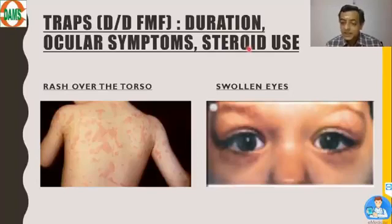Okay, so the type of amyloidosis is the same. It is AA, that is secondary amyloidosis only. Here also we are going to get secondary amyloidosis because the mechanism is the same. Repeated inflammation and acute phase proteins cause a burden on the kidney, leading to the same end complication.